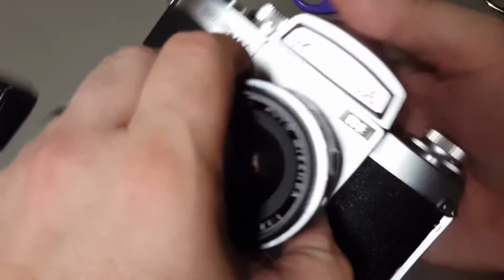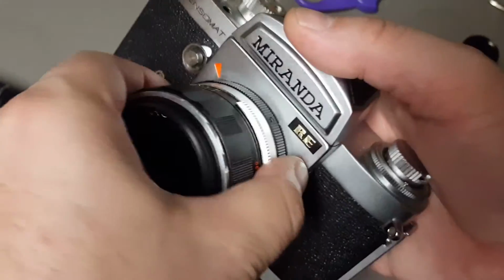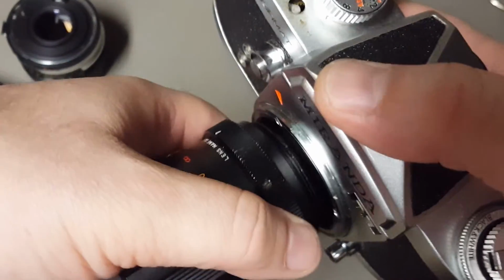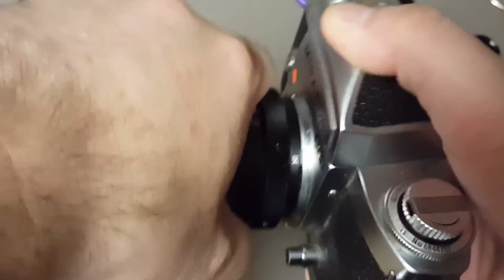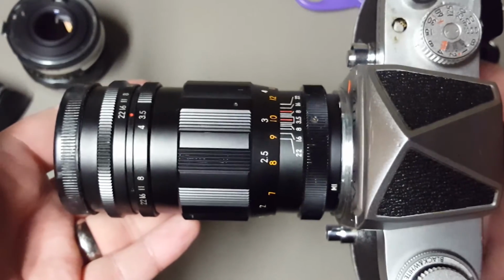The second thing is that there's a bayonet style mount, right? You push right here and then it unlocks like that. This camera has two mounts. Here's a screw mount. Isn't that cool? Isn't that fucking cool?